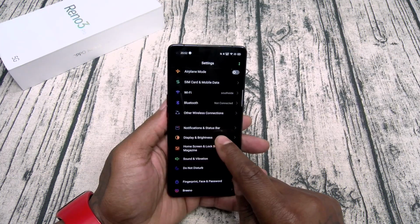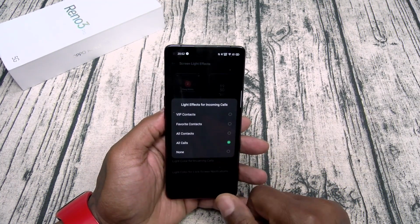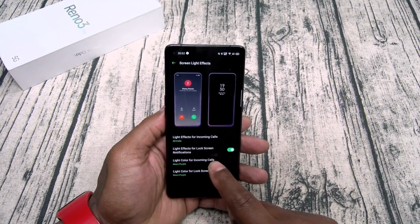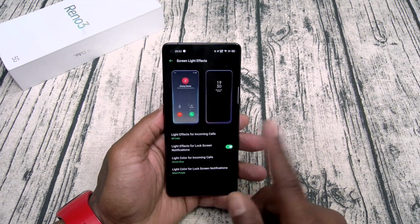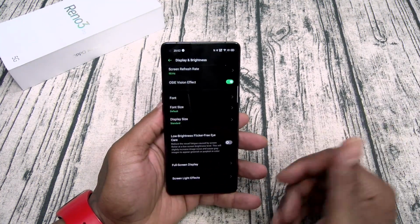Oh, matter of fact, let me show you one more. Screen light effects. Okay? So for your calls, matter of fact, I'll leave this for all calls. This is just that screen light effect. Let's see, we got purple, orange, and blue. Purple, blue, and orange. Amber, orange. Let's see, same choices. All right, so that's a nice little touch.